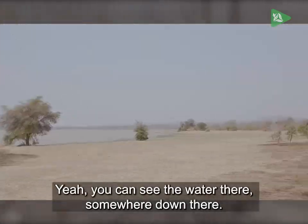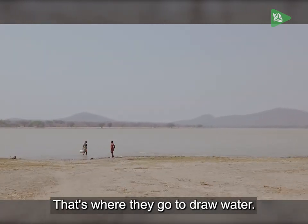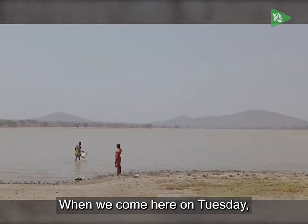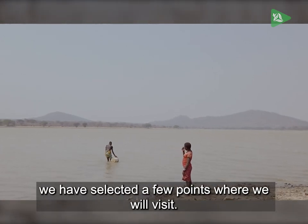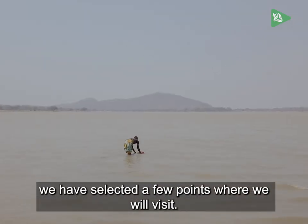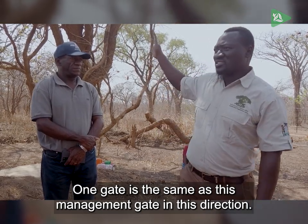Yeah, you can see the water there somewhere down there. That's where they go to draw water. When we began on Tuesday, we selected a few points that we will visit. One is just like this, but I think going this direction.